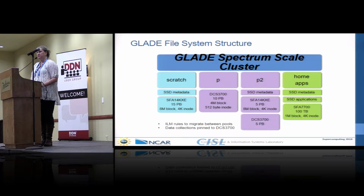Another nice thing with this system is we did go with an SSD layer in here. So for most of our file systems, we have metadata on SSD now, and that's something that has been new in this environment for us. We've always used mixed metadata and data. So we're pulling that metadata off now into SSD.